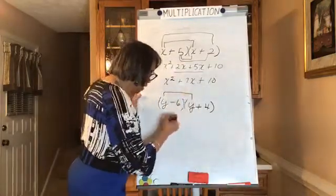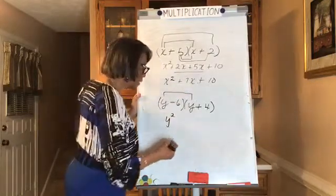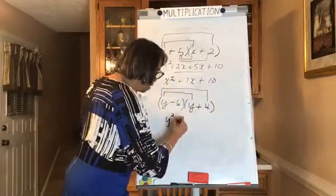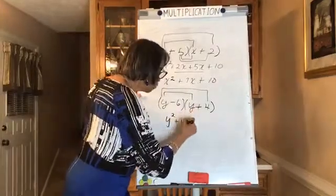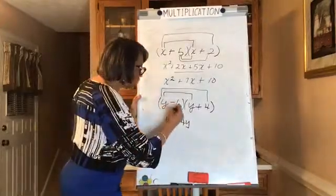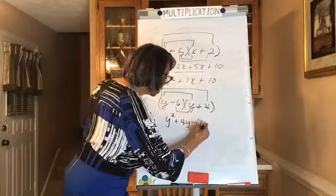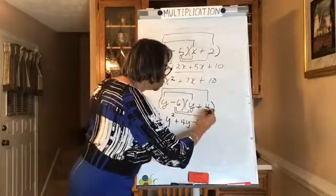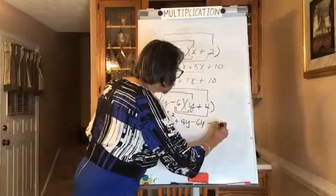Y times y is y to the second power. Okay? Y times 4 is 4y, and it's positive 4y. All right? Negative 6 times y is negative 6y. And negative 6 times 4 is negative 24.